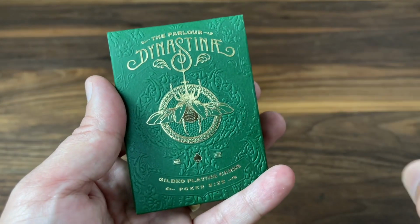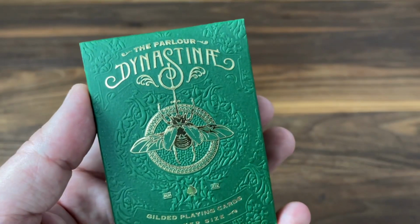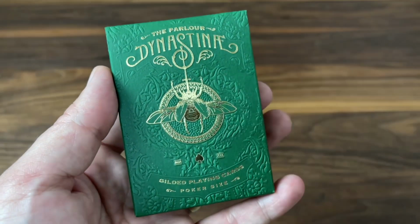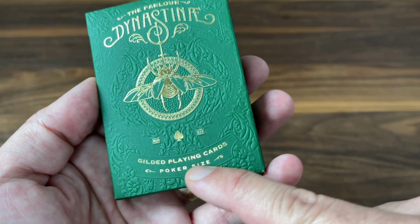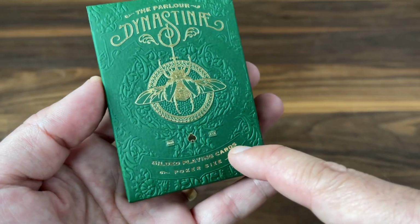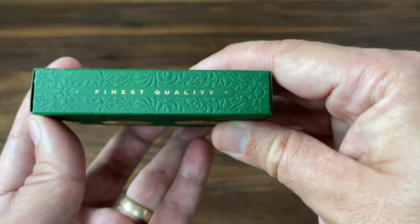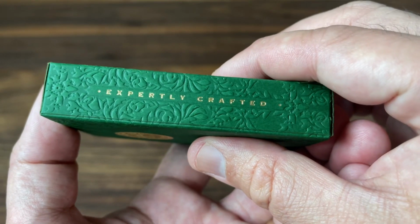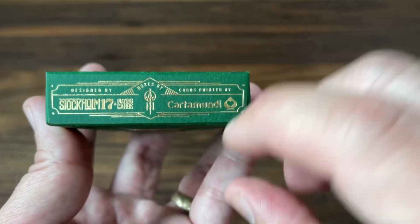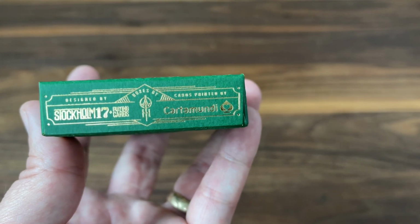The gold and green's a classic and great combination. You have the name of the deck, the Parlour Dynastinae, across the top. Of course, that large beetle in the middle, and the bottom mentions these are gilded playing cards, poker size. Really nice feel to it. Love the texture of that embossing too. On the sides, it says finest quality with more of that damask pattern, expertly crafted on the other. Some ad copy for Stockholm, Oath, and Cardamundi, who printed the cards, on the bottom.